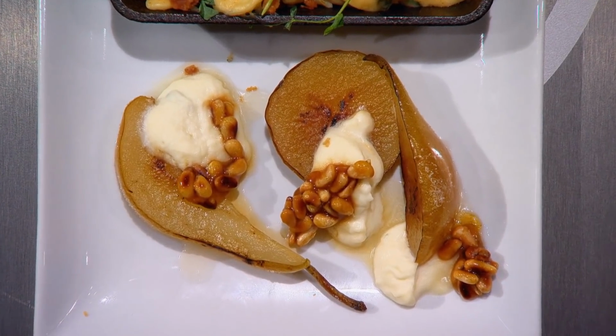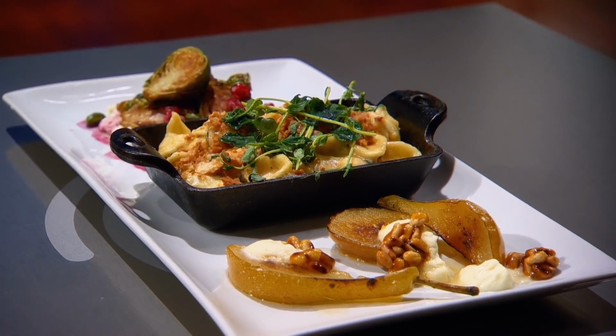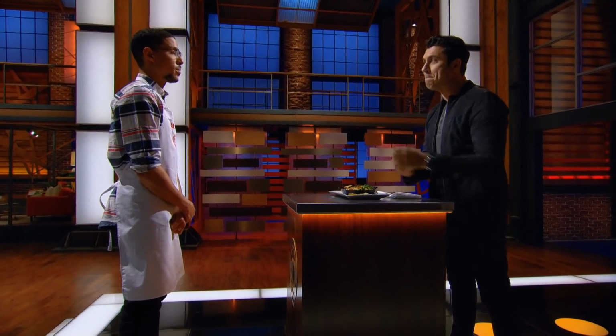Thank you, chef. I'm gonna try the poached pear. What did you poach it in? I poached it in honey. Is this what you envisioned? No, I actually wanted some crumble. Well, how come that didn't make it onto the plate? Time. Time? Yep. Time escaped. First time time has really hit me.